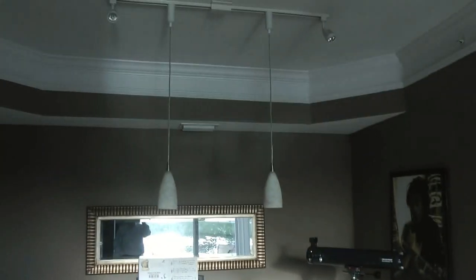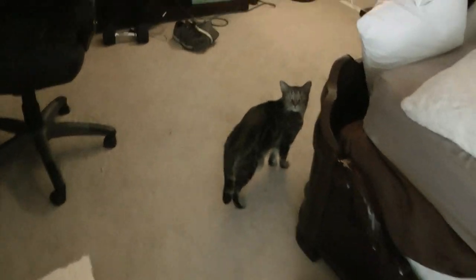Very nice table. And here's the bedroom. Apparently they like cats. Seems to be in pretty good shape.